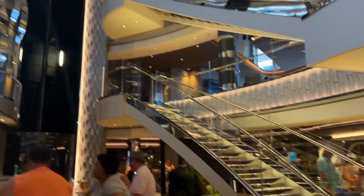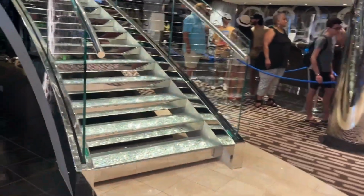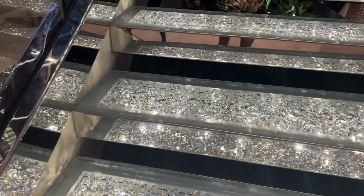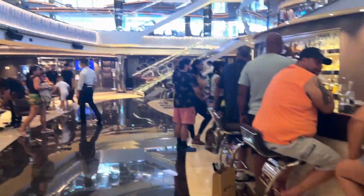The ship overall is beautiful. Oh, let me show you these. So MSC has these stairs. These are actually Swarovski crystal stairs. They're real crystals and something that MSC is known for, which is pretty cool.